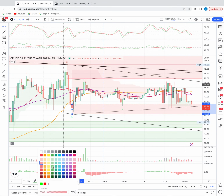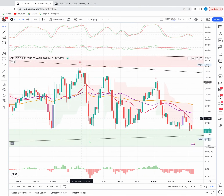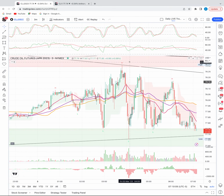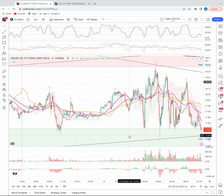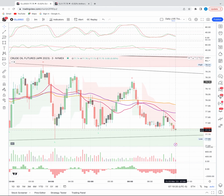Pretty simple today because there's not much to have to work with. Go to the 3-minute chart, make any minor adjustments, but you can see we've got resistance and we have support. And that's what we're going to be working off of. So pretty choppy. Everything looks like it's pushing to the downside, but we'll have to see if it follows through.